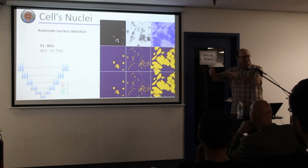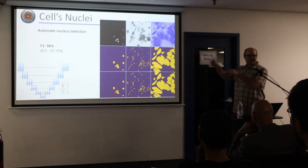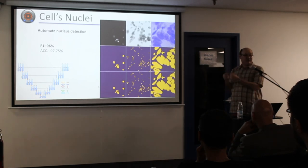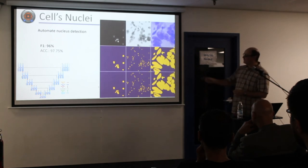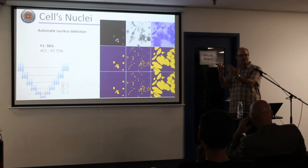I won't go into details of those. But the best performing one was UNet, adapted specifically for this kind of images. And of course, the paper gives the parameters and the way the training was done, etc. So we got an F1 score of 96%. The F1 score, as I said before, for these images gives you the overlap between the ground truth and your result.